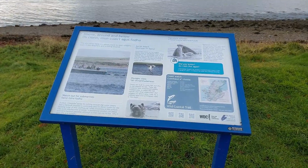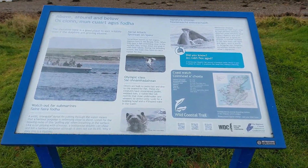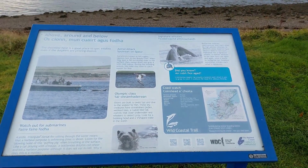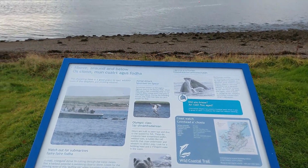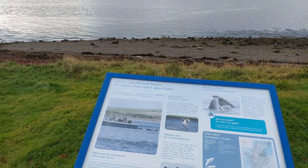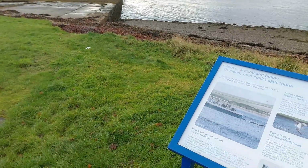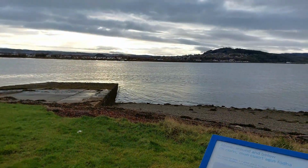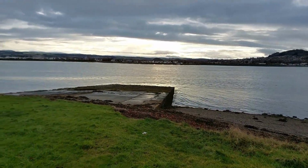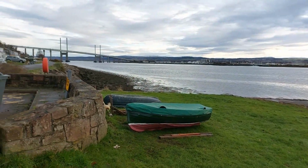So I'm just down at the bus turning circle now, and there's a little plaque there that tells you all about the things at North Kessock. So if you wanted to pause your video, take a look at that. There we go. And the Kessock Bridge once again.